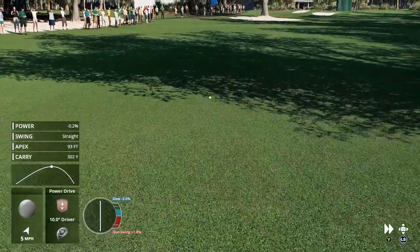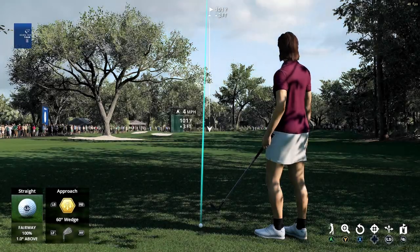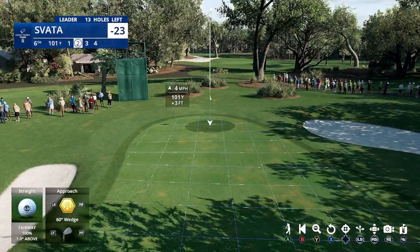Nothing to fault there. Safely in the fairway. Perfect spot to play this second. Middle of the fairway.